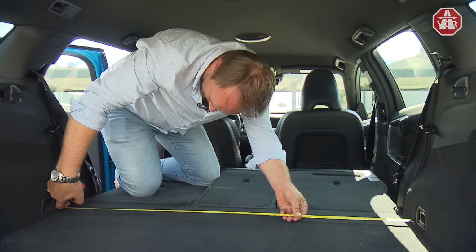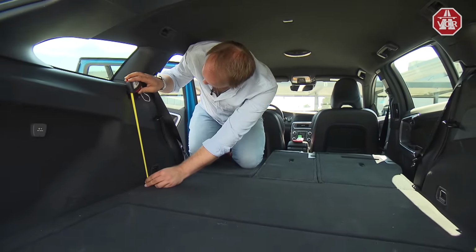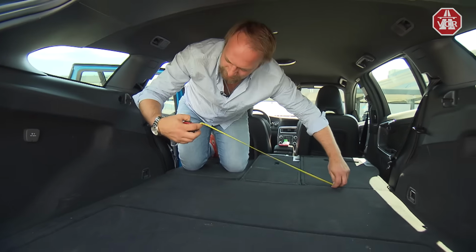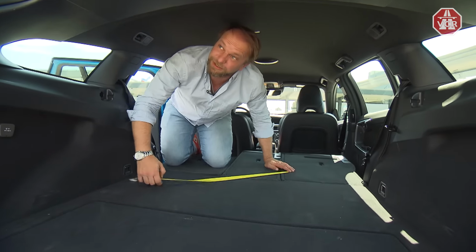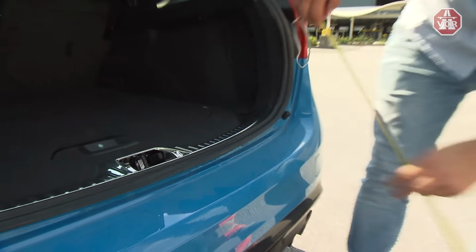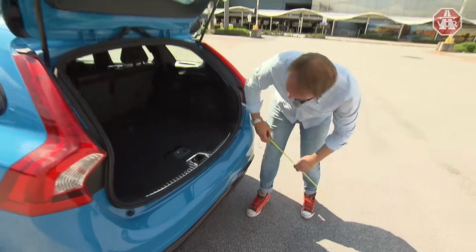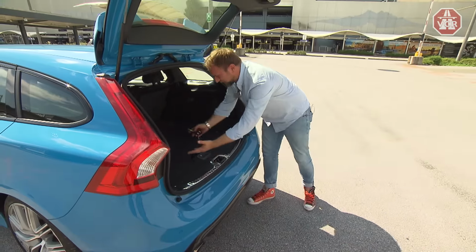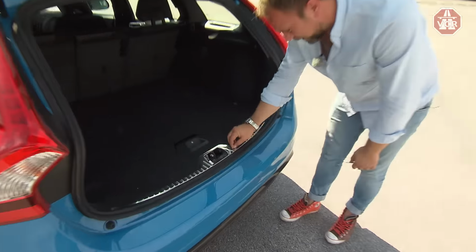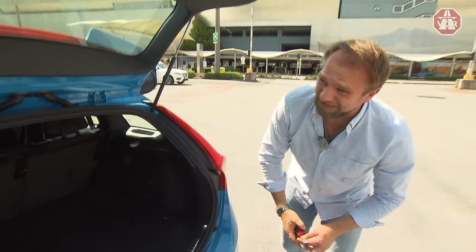We have a width of 108 centimeters between the wheel arches, and we have a height here of 38 centimeters to the head shelf and 65 centimeters to the roofline at the front. Just 2 numbers missing. First of all, you have to lift up your goods 67, 68 centimeters, but then you can push them into the trunk. And by the way, this scratch protection looks like metal, but actually it seems to be just plastic. Okay, hope it doesn't break.